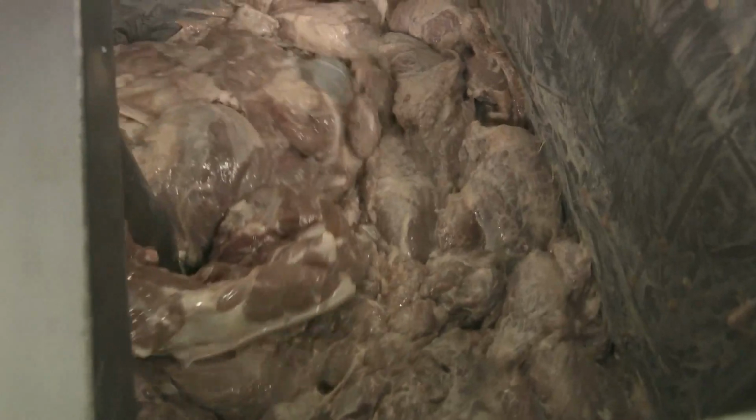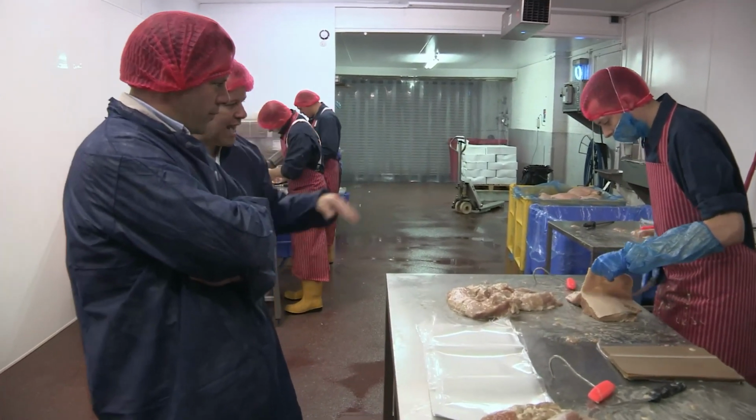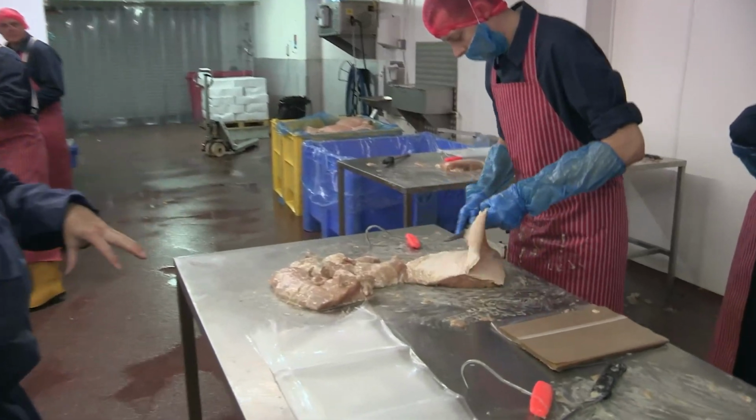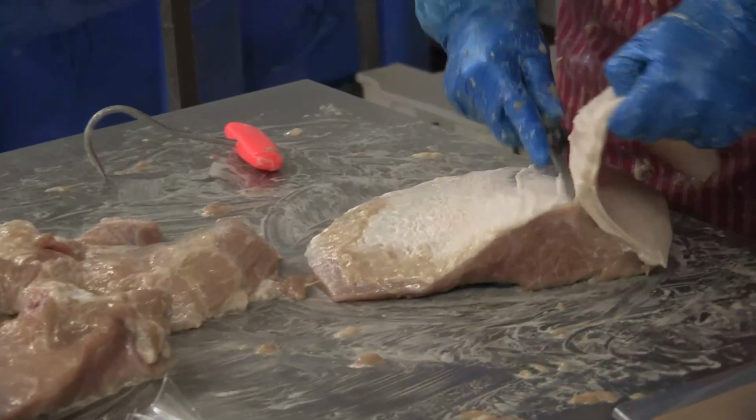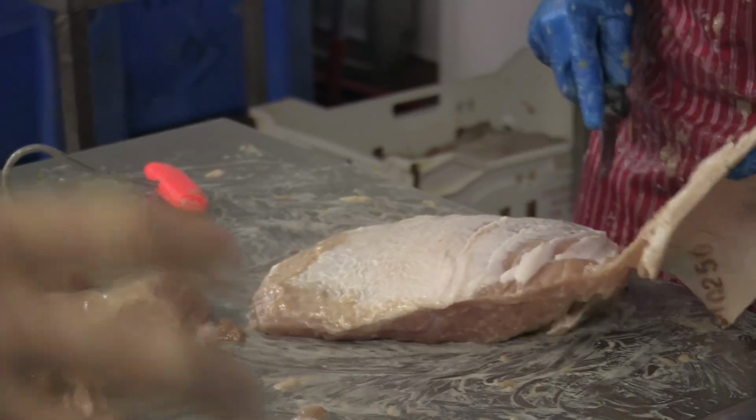So the guys here are recreating the ham as it was when we put it in there in the first place. So they take out the elements for each part of the ham to create a ham ready for slicing. Right, and this is the formed ham, yeah.